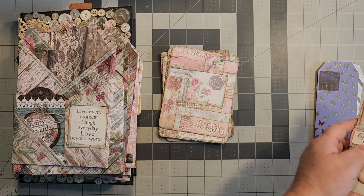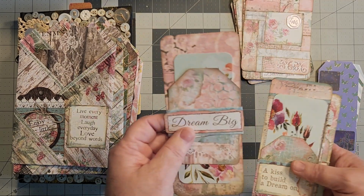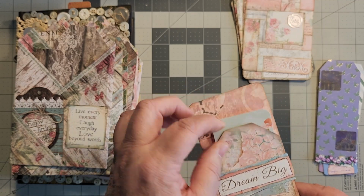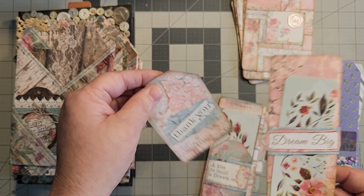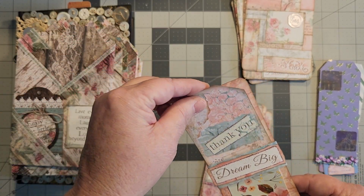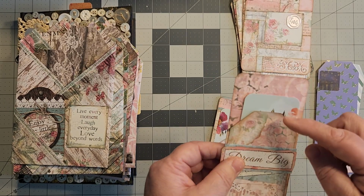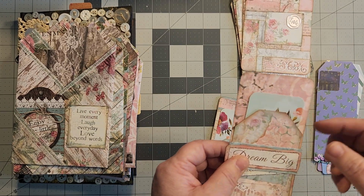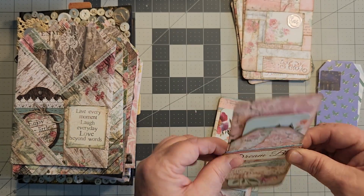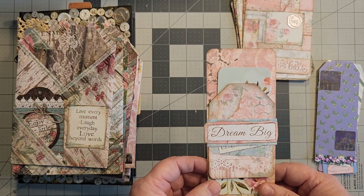All right, these little guys are different. They're like a little bookmarky kind of thing. They're like a tall tag. I've got one of the small tags, and then I have this little extra piece. But the way I put them down, or in here, was they were going to be too wide to have a pocket against that. So I went all the way around the outside edge and made a little, I don't know, a sleeve, I guess you'd call it. So that's how I did them.